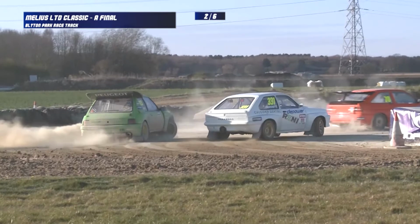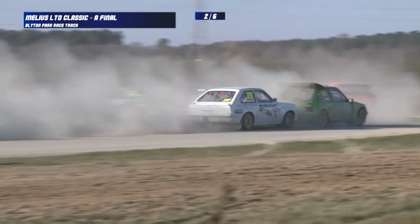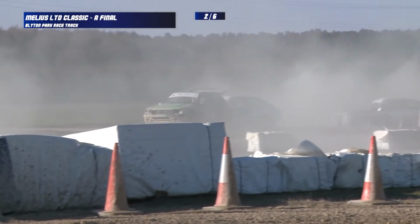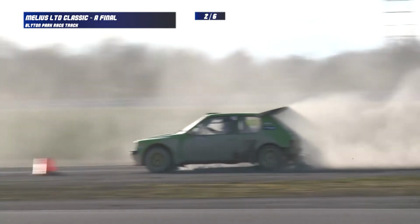Jamie McBain having a great go here around the outside of Dave Crockett and pulls ahead up into 3rd place. Gets a bit of a bash there from the Chevette as they head through the dust out towards the jump. McBain sideways there. They'll be side by side over the jump. Lee Wood recovering is up behind them. He's got past Luke Cozier's BMW.